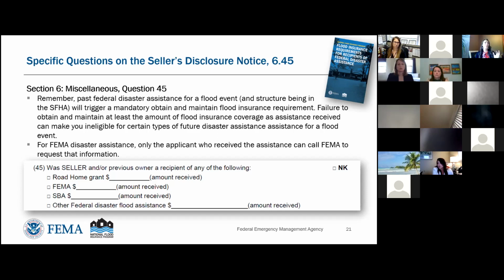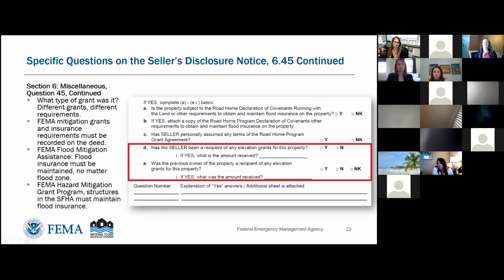I know there was federal disaster assistance for that one. You can probably assume that that structure has this requirement. And so question 45 goes on. If you had marked yes to any of those types of federal disaster assistance, it's asking you to give more information. So I highlighted here with the red rectangle the part about elevation grants, because FEMA does have hazard mitigation assistance grants for things like elevation.